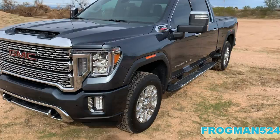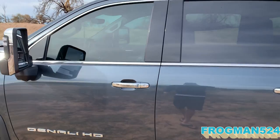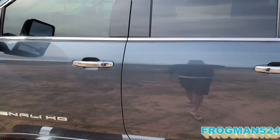Got the front window tint, which the dealer did for free. They claim they did a ceramic coating. They also did the door edge guard. They didn't charge me for any of that. I also did the floor mats, and then I did the tonneau cover. And I think that's pretty much all I'm gonna do. So let's go to the inside here.